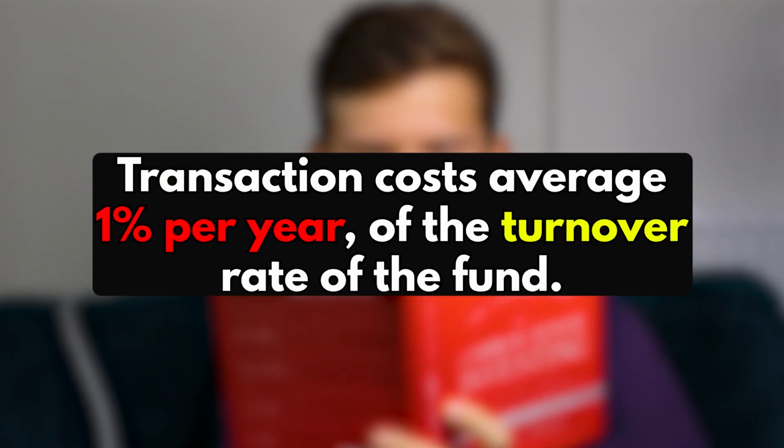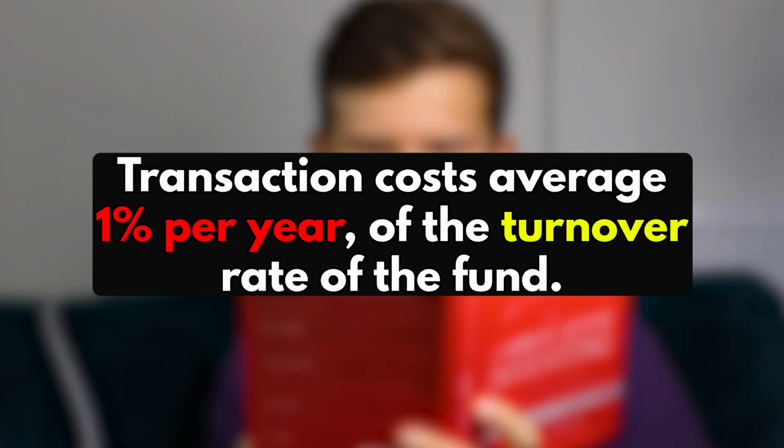So the more that the fund buys and sells stocks, otherwise known as the turnover, the higher this transaction cost is going to be. Jack Bogle himself estimates that these costs average as high as 1% per year per turnover rate of the fund. So if a fund has a turnover rate of 50%, that's going to be a 0.5% fee.